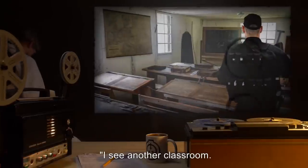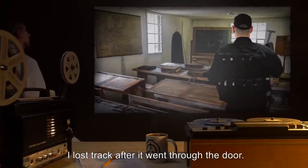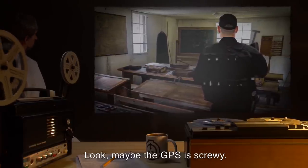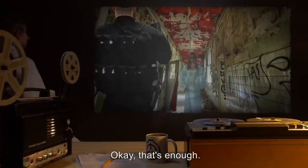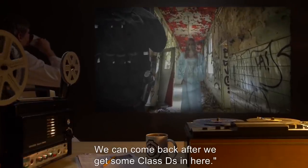I see another classroom. I don't see the robot, though. I lost track after it went through the door. What do you mean it's outside? Did it go out through the window? Look, maybe the GPS is screwy. Calm down. What do you mean turn around? What the hell am I? Oh, fuck. Okay, that's enough. I'm calling it off for the day. We can come back after we get some Class Ds in here.